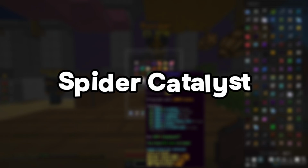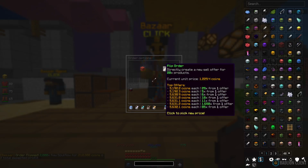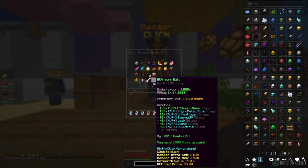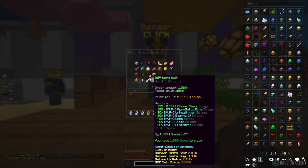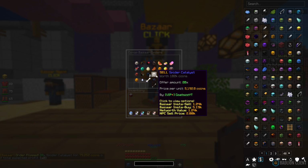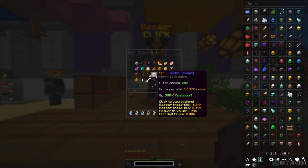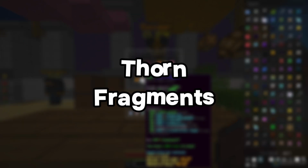Spider Catalyst. Again, I'm not too sure why we bought some Spider Catalyst, but I'm thinking maybe I was trying to throw a few flips in there where it's a bit of a lower thing. 80k profit there. If you want to buy 20 of them, it's about 20k, and you're going to be making back 100k, so you can get 80k profit. So it's not bad if you're an early game player at all, but that's the only reason I can think I did these, especially the fallen fragments.